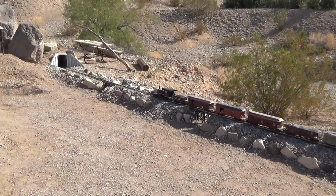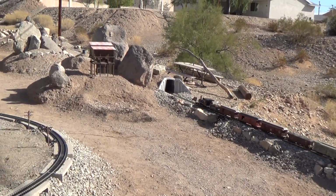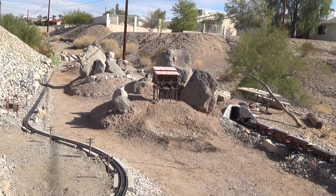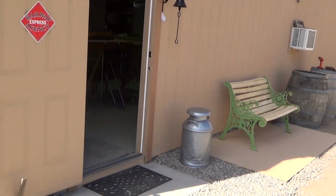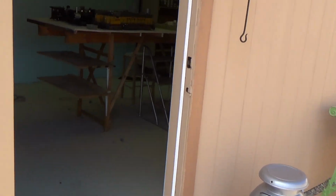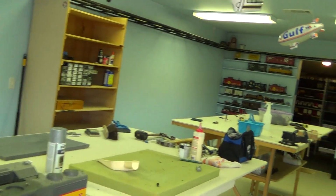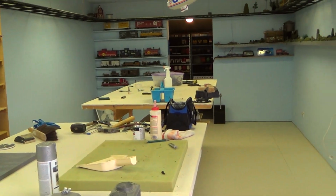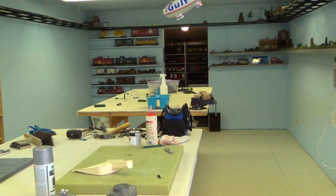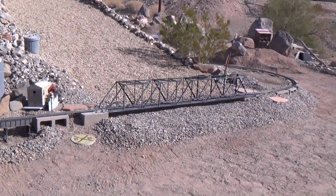But you'll notice that the tender on the back is not the tender that came with the Bachmann. There was an accident inside the room, inside the train barn. It fell and hit the floor and damaged the trucks. So I repaired it, but I don't have a way of repairing the coupler yet, and I'll come up with something. But in the meantime, I'm just running that Aristocrat Atchison, Topeka, and Santa Fe 1:29 scale tender.